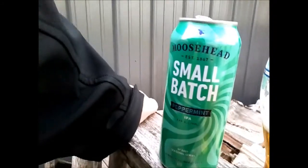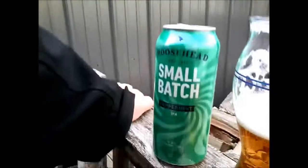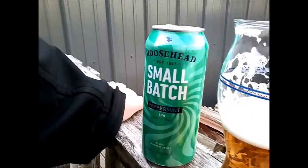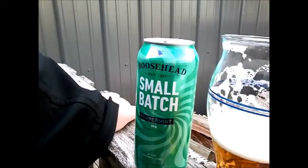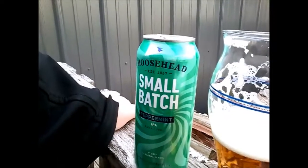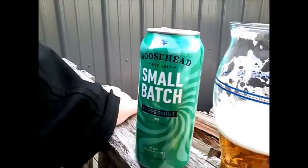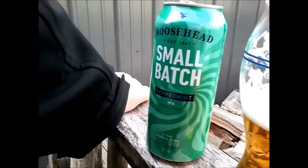They've really dialed it in where the mint's not overpowering, and that was my fear of this. A lot of these beers, if they're some sort of gimmick beer with like, oh, we got mint in our beer, or a strawberry IPA or some shit like that, or a bubblegum IPA or some bullshit, they'll just have an abundance of that flavor and it'll ruin the whole thing. They'll unbalance it all. Here, this is actually pretty well balanced. I'll give them that.